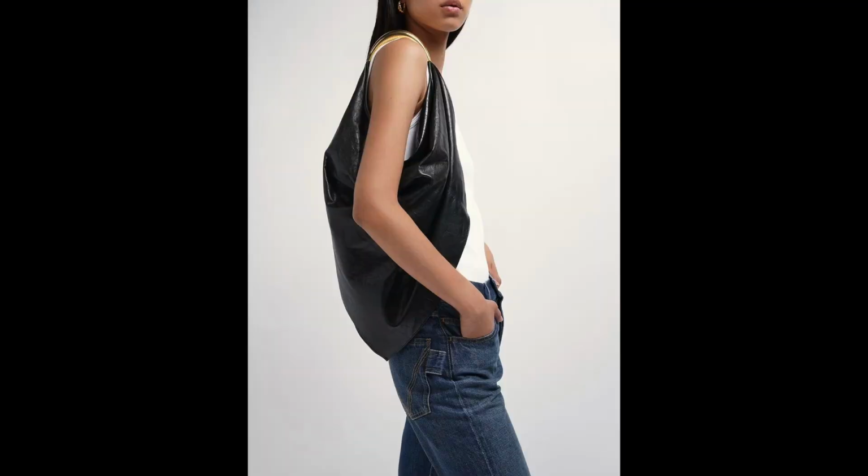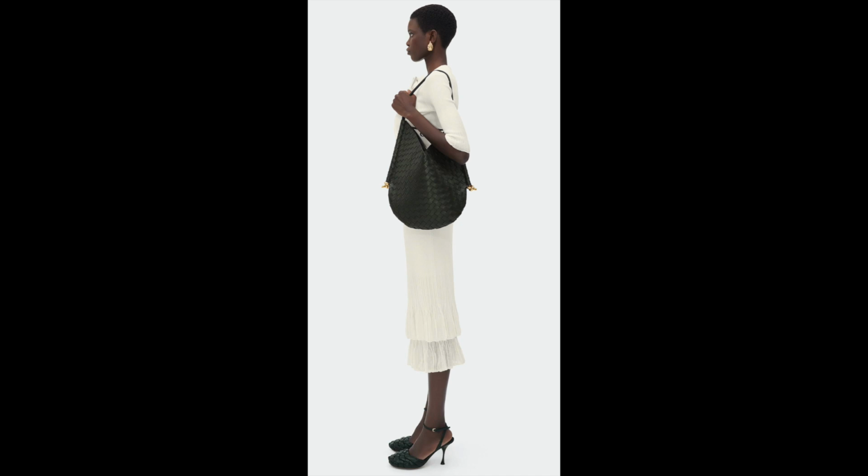I've already gone over it, so I'm not going to fully repeat myself. The Bottega bandana foulard bag, obsessed. I said it from before it even released. That one's amazing, but have you seen, it has two different names. I believe it's either the Solstice or the Eclipse bag.